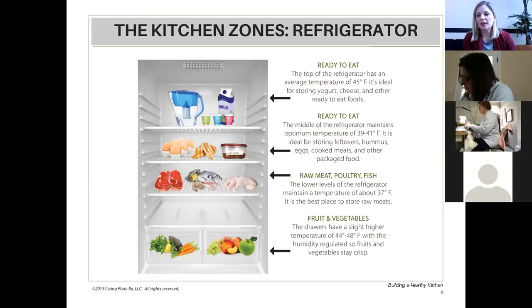The middle is also another good place for leftovers, and you can have in the middle other packaged things like hummus, eggs, cooked meats. Those are great. Your bottom shelf is where you want to store your raw stuff. So your raw meat, poultry, and fish should go down here.